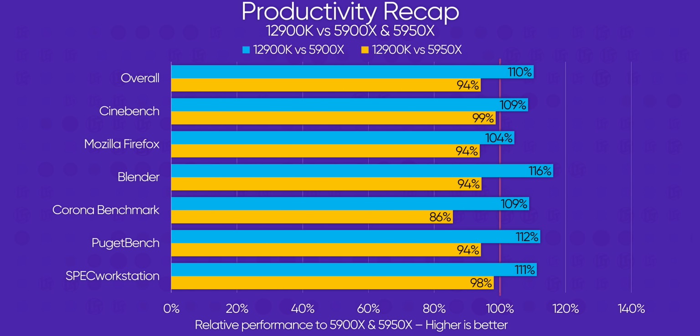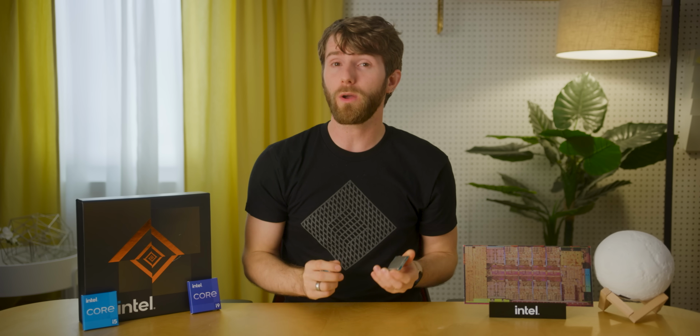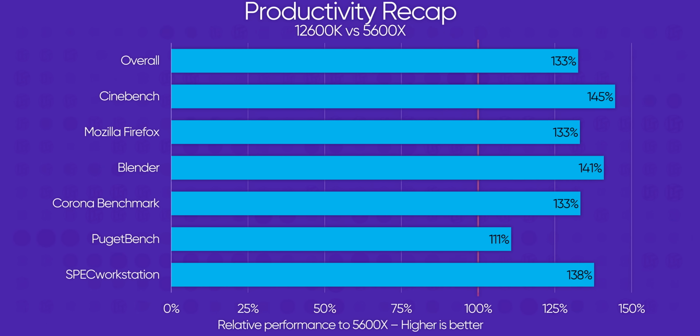If you look at all the productivity benchmarks together though, you'll see that the Core i9 averages about 3% lower than the more expensive 5950X and 10% higher than the less expensive 5900X, which puts it in kind of weird, might be worth it, might not be worth it territory, depending on what you're doing. The Core i5, on the other hand, is over 30% faster than AMD's competing Ryzen 5 for just $10 more at retail, making it very compelling. That is, at least if you were already down to spend the extra to move to DDR5.